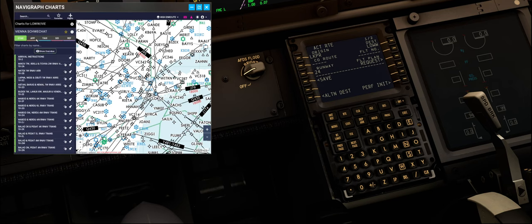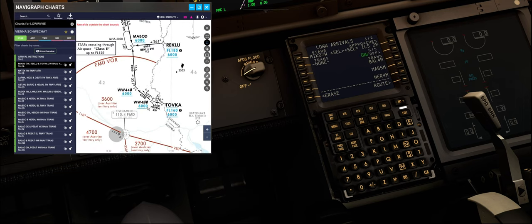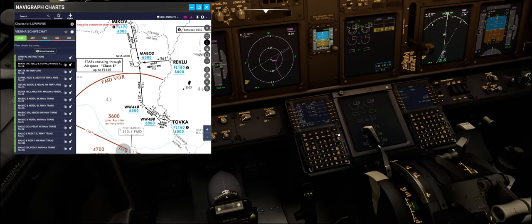We can put, for example, runway 29, so approach should be via Mikov, and the transition will be via Toka. So Mikov 7 Whiskey, and Toka, ILS runway 29, and as we have Toka transition, so it's Mabot transition, Mabot 5 Mike transition, and we can scroll it down just to see if everything is okay, well prepared.